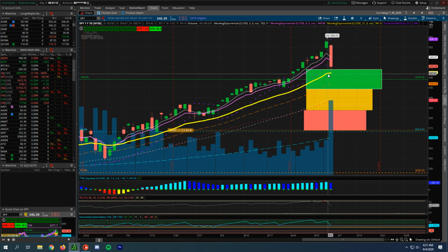Some levels to keep in mind. The current level around the 21 EMA is around 342. Just call it 342. We can even come all the way down to 336, and that still would be in the green part of a somewhat normal consolidation pullback.